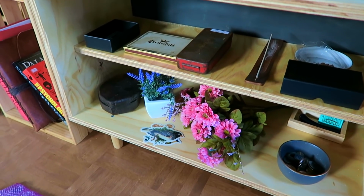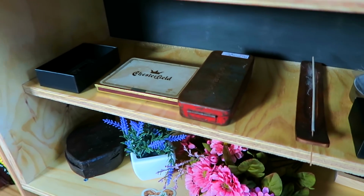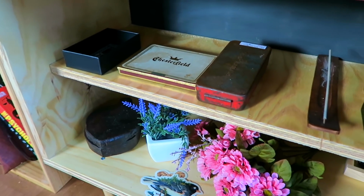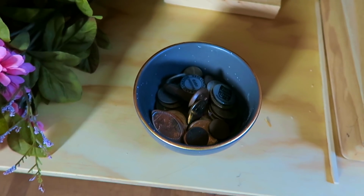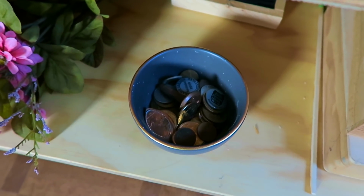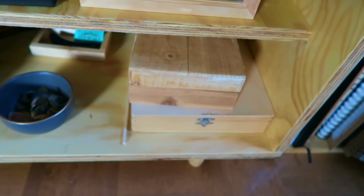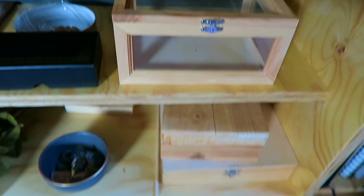Down here I keep some boxes that I still need to work on. These are some antique boxes that I wanted to put some art supplies in. Right here is a little bowl full of coins that I've collected. Most of them are important to me, some from my grandpa and some from my travels. These are a couple of boxes that I also want to do some craft projects on. So they're just there for now.